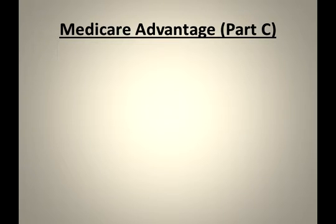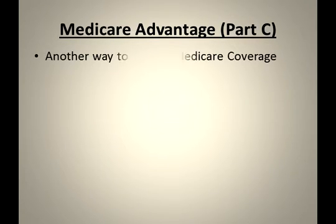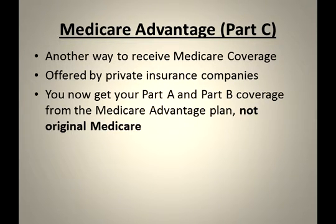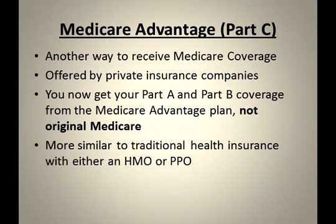We're going to talk for a minute about Medicare Advantage, which is Part C. We kind of sidestepped it a little bit. We've covered A, B, and D. Now we're going to backtrack and fill in the gap and talk about Part C. The reason I did it like this is because Part C, or Medicare Advantage, is optional. It's just another way to receive your Medicare coverage, and it's offered by private insurance companies that are approved by Medicare. But now you're going to get your Part A and Part B coverage from the Medicare Advantage plan, no longer from original Medicare. Medicare Advantage is more similar to traditional health insurance, with either an HMO or a PPO.